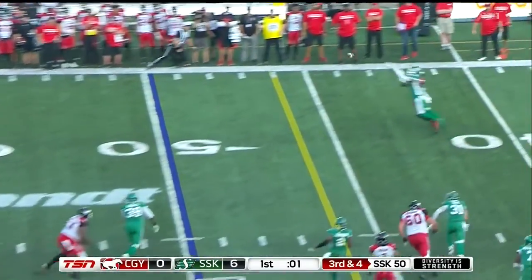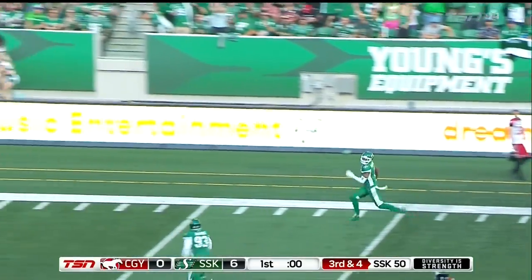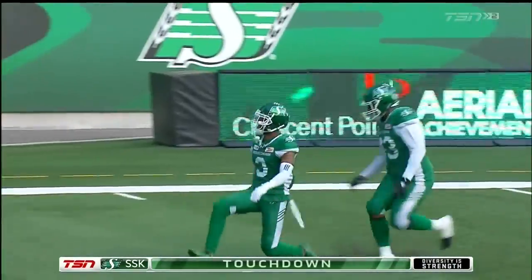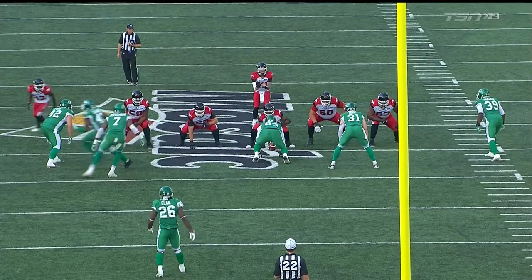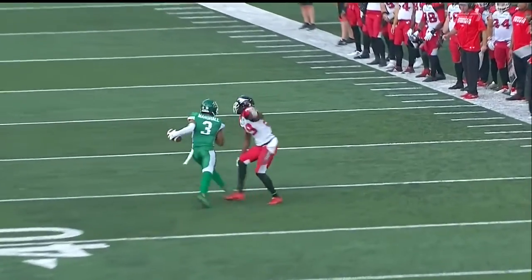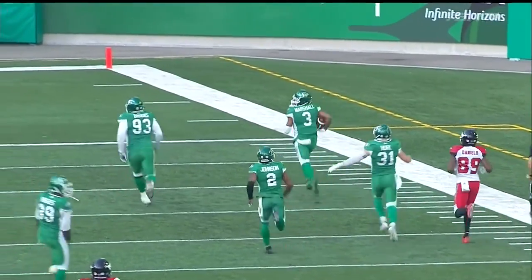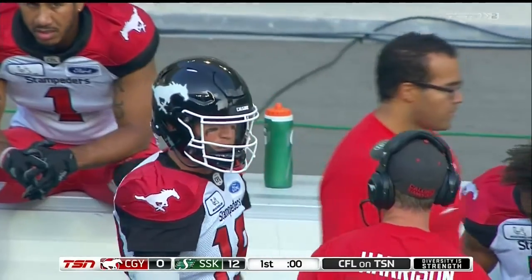Pass. Picked up. It's going back the other way. It's Nick Marshall with his second pick 6 of the season. Momentum changer. It's exactly what we called for, Saskatchewan's defense making it happen. Wide side 2 route. Nick Marshall says, hey, see that coming. Undercuts Daniels, and it's to the house. Right away, you saw it coming. Bo Levi was late with the ball.